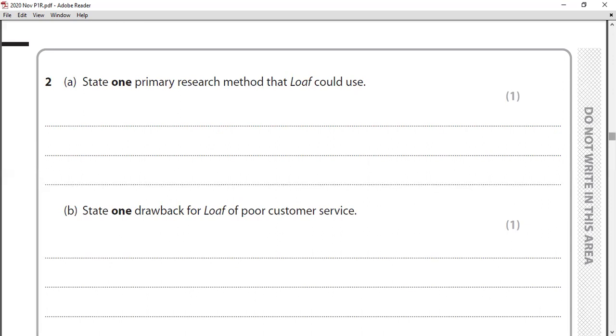So how can you write this with application? Loaf could use the bakery, the courses. You can get some primary market research. They can ask questionnaires of the existing students in the bakery, hotel, school, or sometimes you can do observation in society of what people like. You can go to other restaurants and see what kind of items people are looking for. So think about the restaurant industry and write some answer based on that.